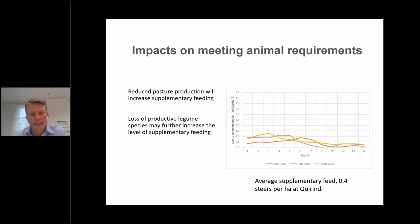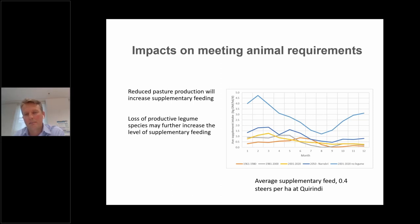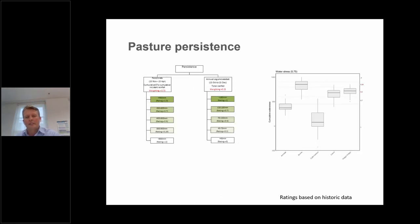If we look at what this means for animal requirements, this is the average level of supplement intake. Once we look at that Narrabri, we can see that there's an average increase in the supplement intake that would be required. But if our legumes fail, then there's going to be a much greater impact on feed availability. So there's a few things that are going on.